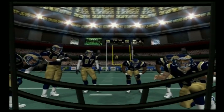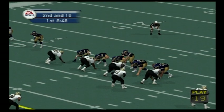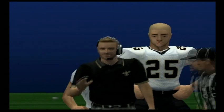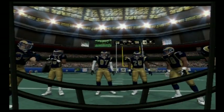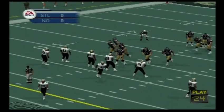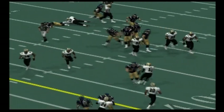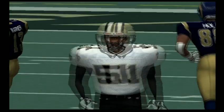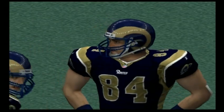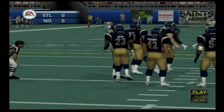Strong eye right Z, hook on two. Warner throws right. Eagle FC 33 corner on one. Third and 10. Drops back to throw with the throw. Number 84 with the reception. Baker will punt it away.